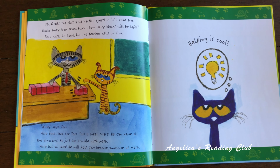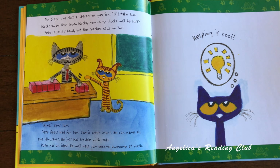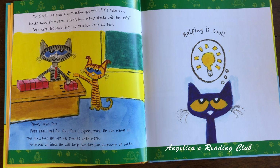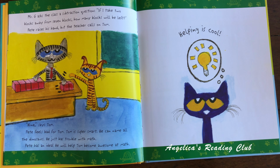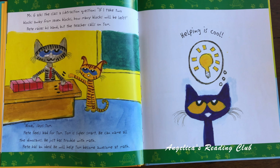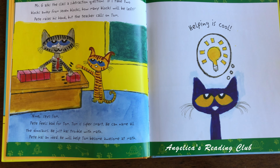Mr. G asks the class a subtraction question. "If I take 2 blocks away from 7 blocks, how many blocks will be left?" Pete raises his hand, but the teacher calls on Tom. "9," says Tom. Pete feels bad for Tom. Tom is super smart. He can name all the dinosaurs. He just has trouble with math. Pete has an idea. He will help Tom be awesome at math.